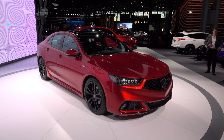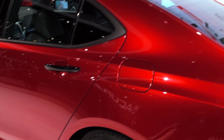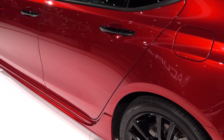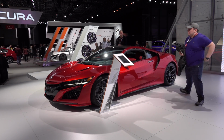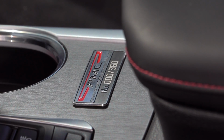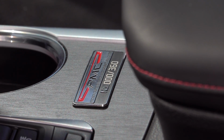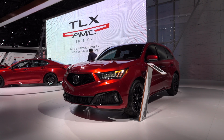And finally, this might look like a standard Acura TLX, but the paint job that takes 3 days to complete happens at Honda's Performance Manufacturing Center, where the NSX is built. This special edition is hand-built, fully optioned and numbered. Yes, only 360 will be built. The cost? Around 50 grand. The MDX is next in line to get this special treatment.